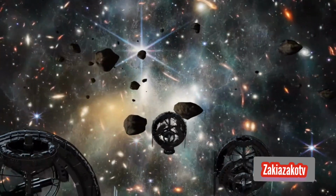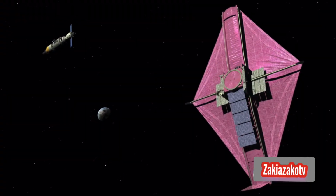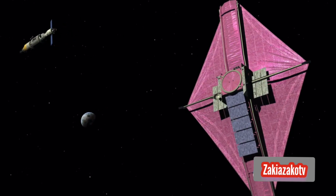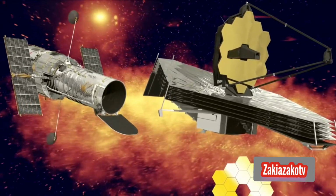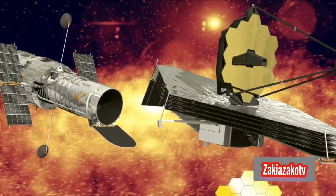Ultimately, Webb is still set to continue as the largest and most powerful space telescope ever constructed. But Roman looks at things in an alternative way and will certainly capture the widest views possible, while Hubble will bridge between the two, the seasoned standard-bearer for all things modern astronomy.